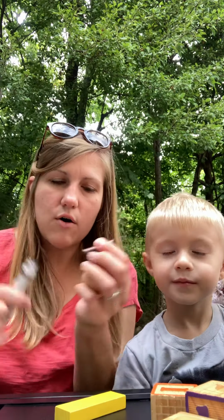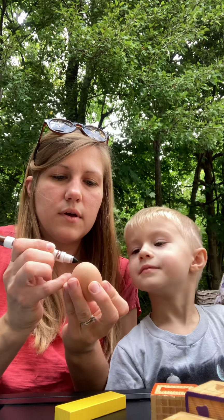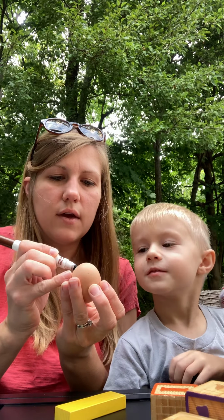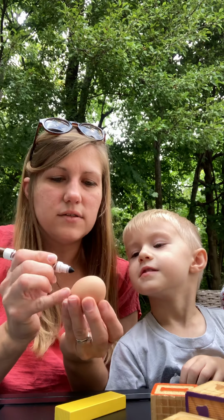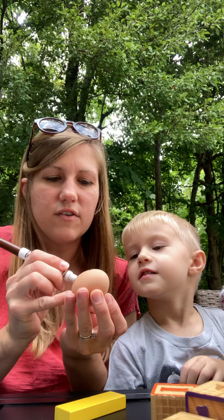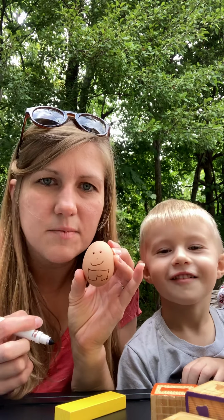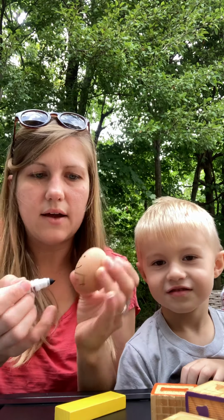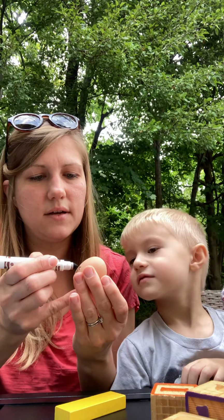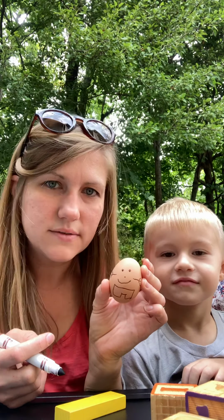If you have some markers at home, with your parents' help, you could draw 2 eyes and a nose and a smile. Do you think Humpty Dumpty's going to be smiling for long? Oh, there he is. He's got some pants and maybe an arm, an arm and a hand and another one. Here's Humpty Dumpty, and he's going to sit on a wall.